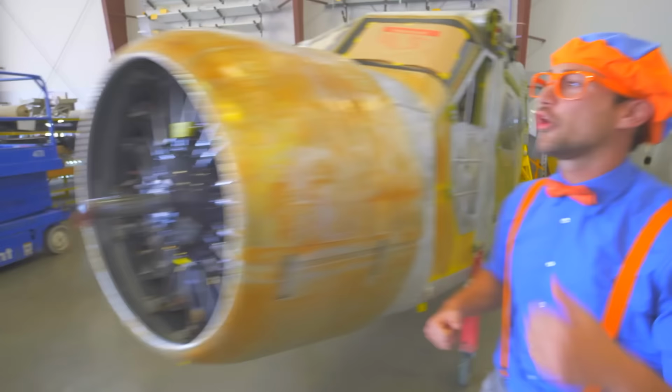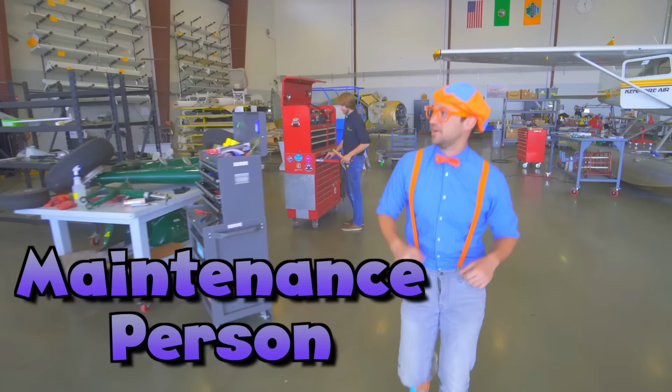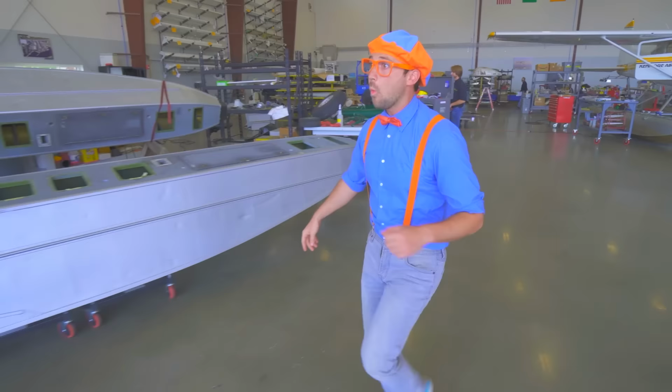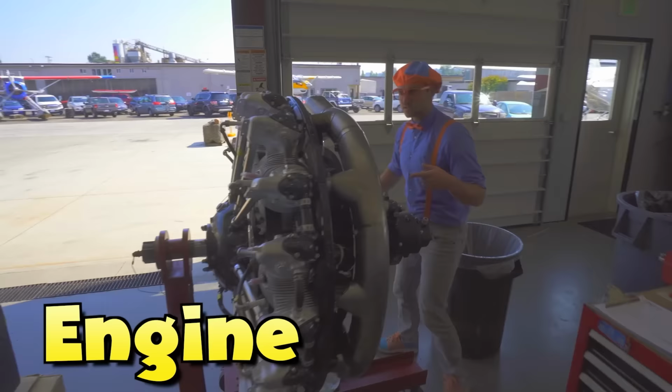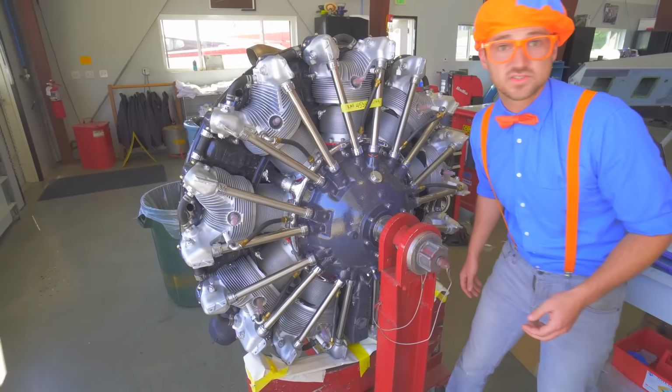Let's keep exploring. A maintenance person. Ooh, more floats. Whoa, and another engine. Whoa, so interesting. Wow. Oh, look over here. It's so cool looking. Well, this maintenance shop was sure fun to check out.